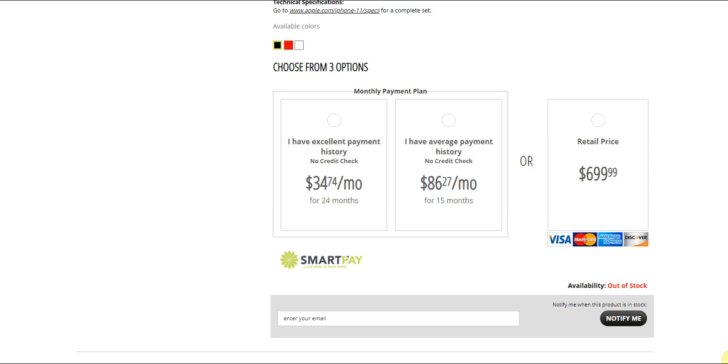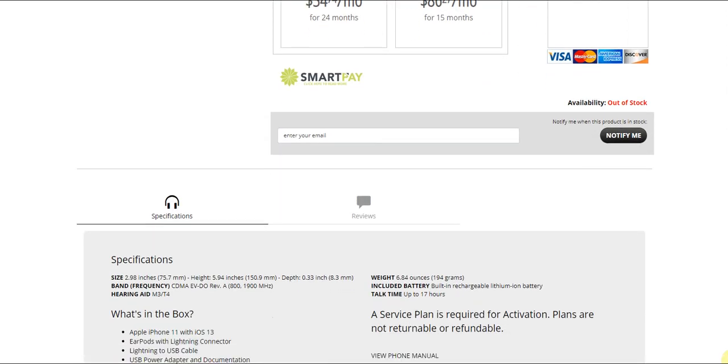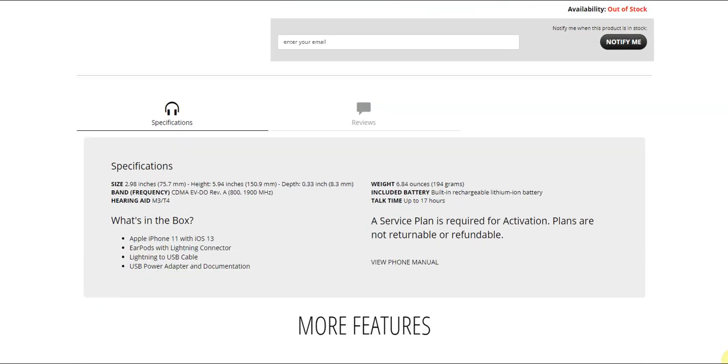So, like I said, size of the phone, there's your dimensions there, like I mentioned, 2.98 inches width, 5.94 inches height, 0.32 inches depth. This iPhone 11 is CDMA, so this is probably working on the Verizon, with 6.84 ounces. You have a battery, I don't know if the battery is in there. Sometimes 17 hours of service plan for fund regulations. Plan is not returned or refundable.